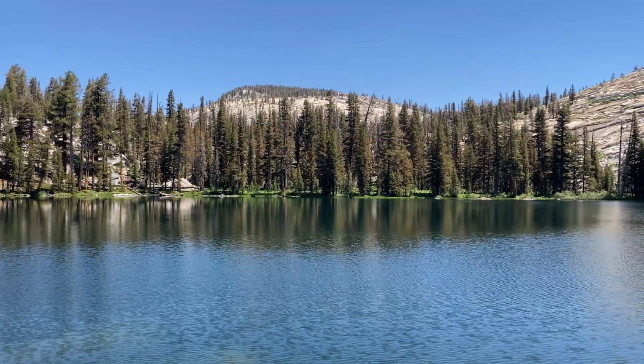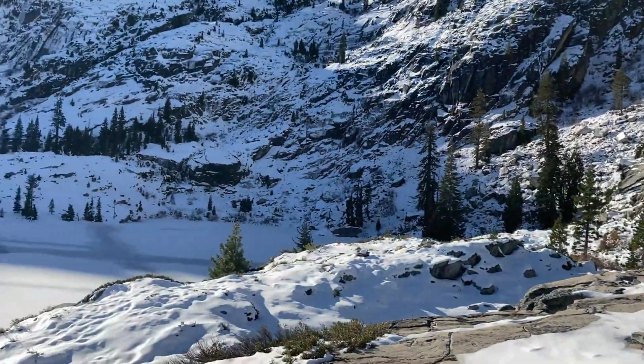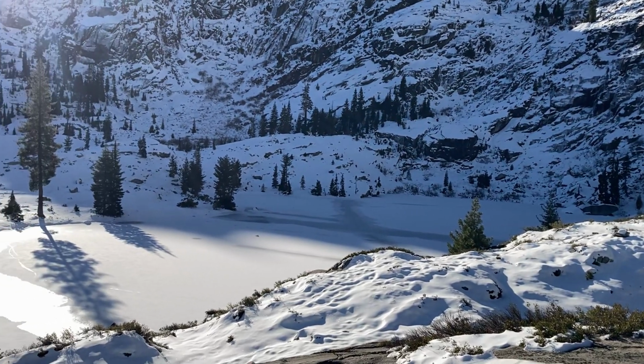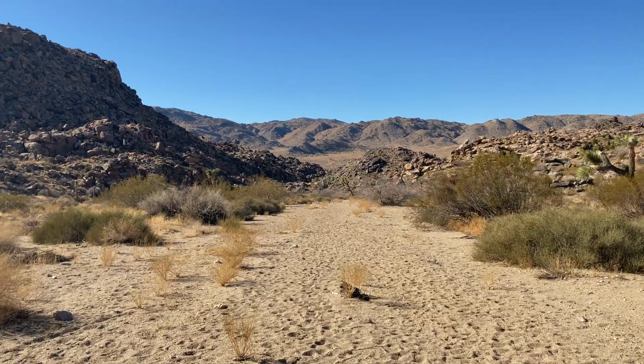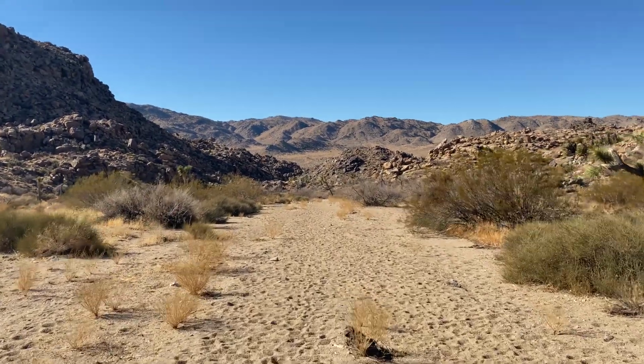Seasonal changes can turn a trail into a completely different experience. That alpine lake might be beautiful in the summer, but in early June, it could still be covered in ice with sections of the trail buried under snow. In the desert, a trail that's comfortable in the spring could be unbearably hot by midsummer with limited water availability.